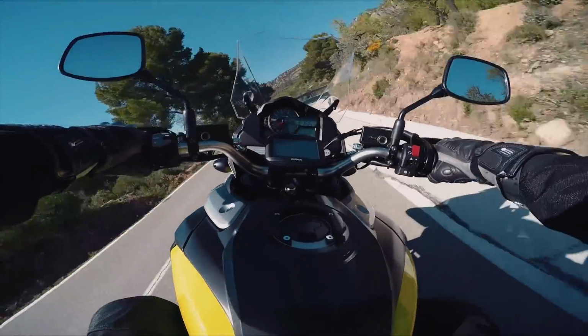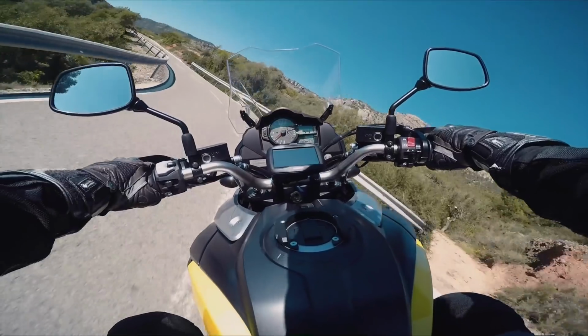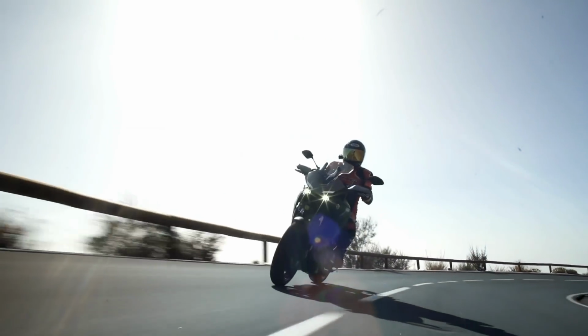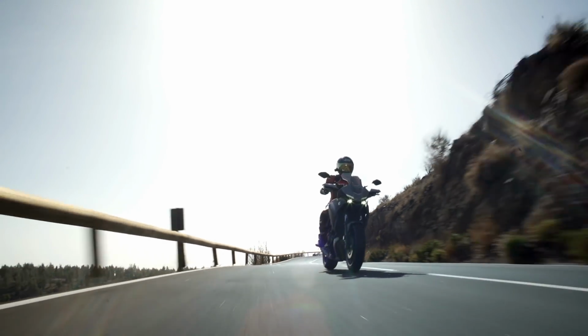I must add that both engines are surprisingly vibration free considering their layouts. We have clever use of balanced shafts to thank for that in the Yamaha, and nearly 20 years worth of development that's gone into the Suzuki.